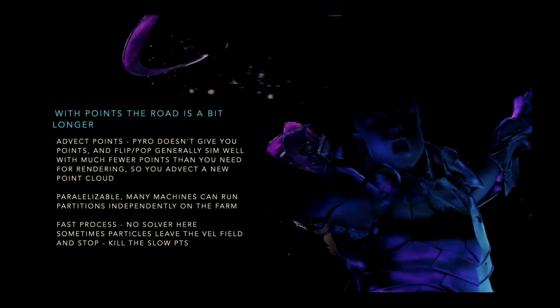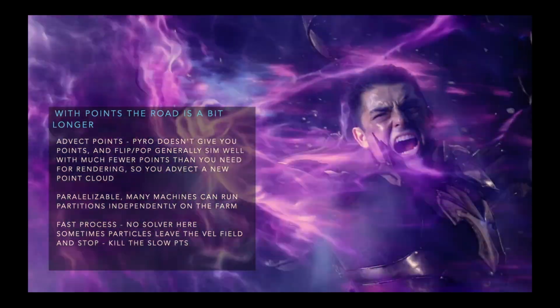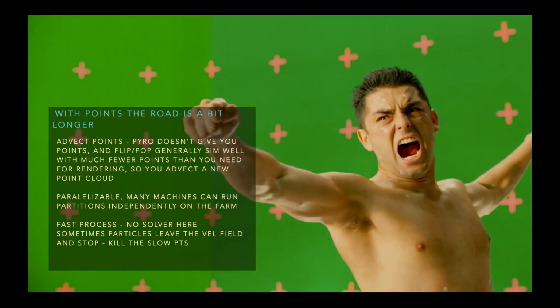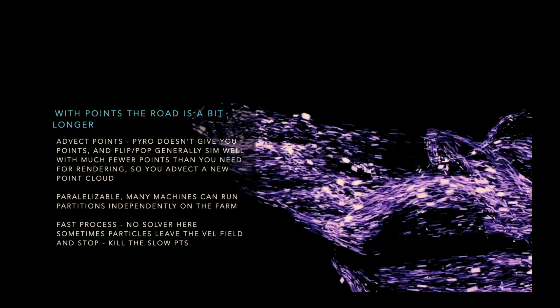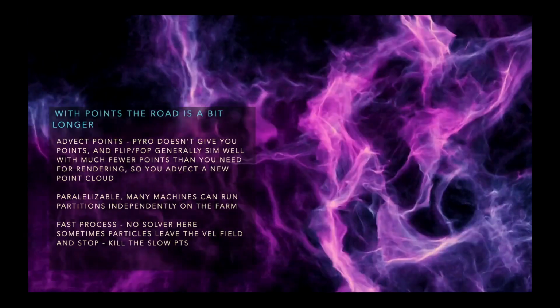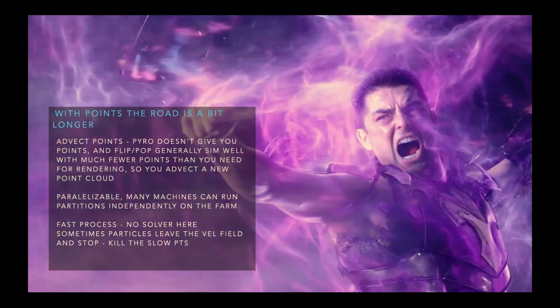So an important part is that it is not usually the same amount of points that are most effective for rendering and for simulation. So when you design the motion first, you really care about the simulation. You want to have enough detail there, but pumping too many points through it actually is making things slower, and even worse, at some point the motion becomes worse.